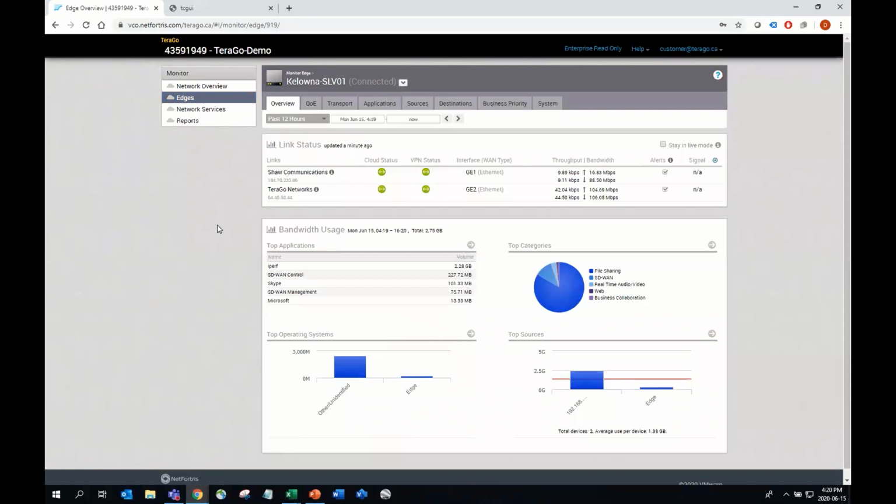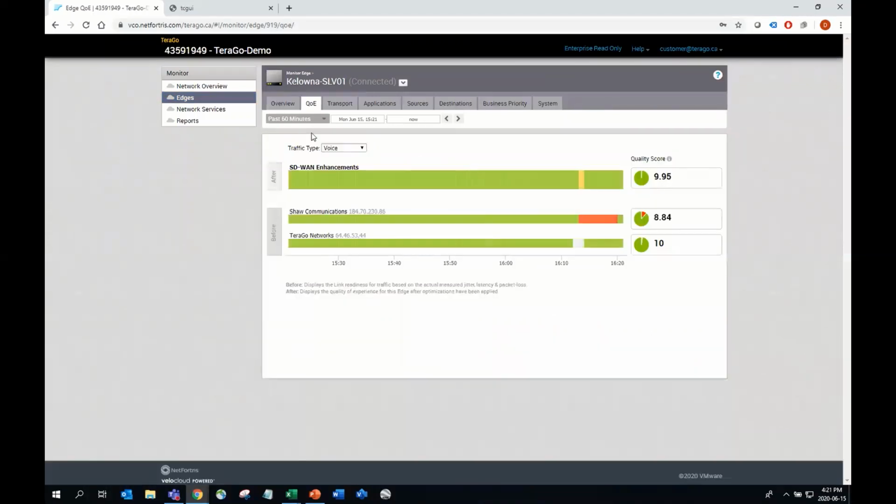There we go. You can jump to a specific edge, in this case, we're going to Kelowna. For this, it will provide you with location-specific information.